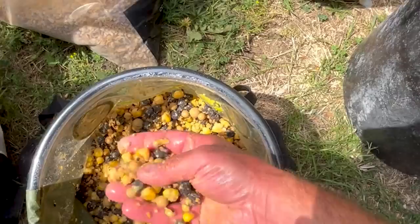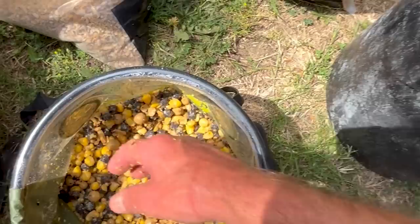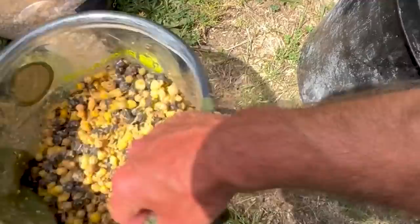That increases the clouding properties of the mix. And if it gets too stodgy, obviously all you do is just add a bit more water, but you'll see that will be quite different in half an hour. But that's the mix.